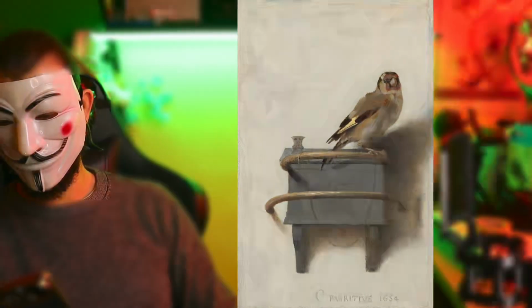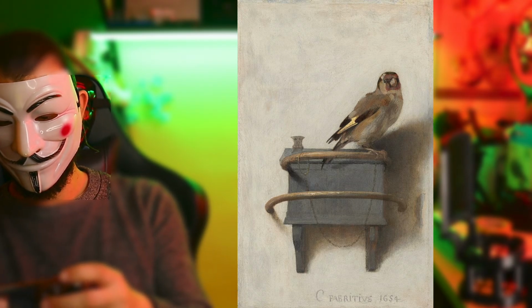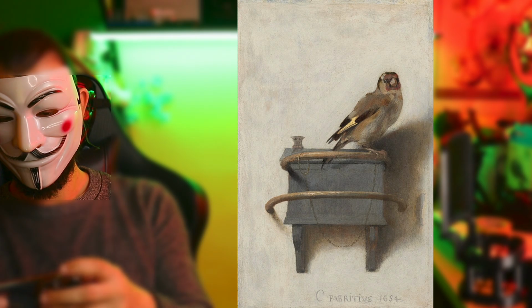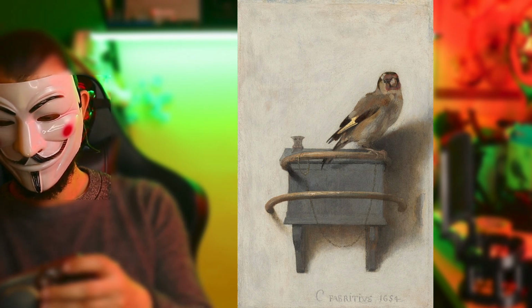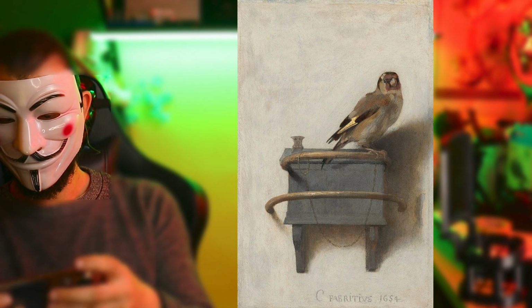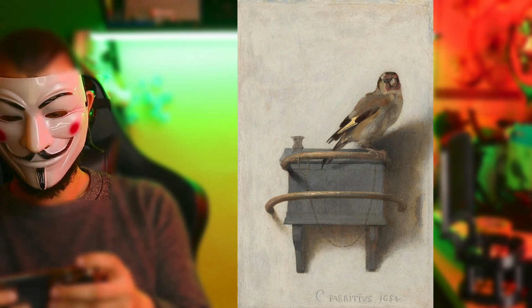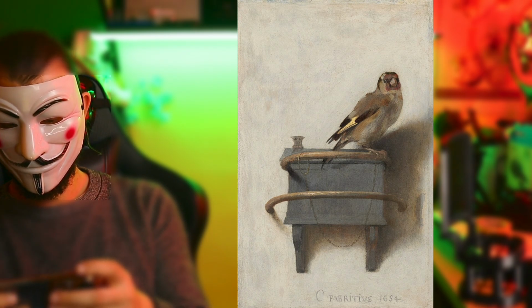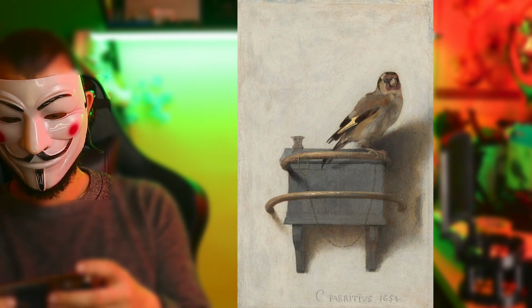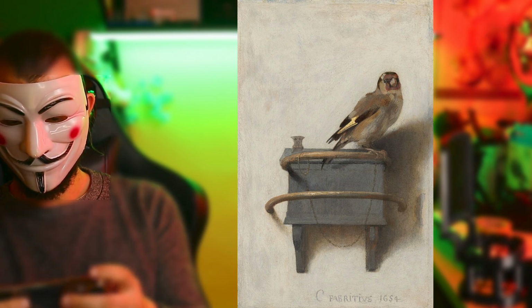The Goldfinch, Carel Fabritius. The Goldfinch was painted in the 17th century and was lost for more than 2 centuries after the artist's death, before being rediscovered in Brussels. The wooden panel on which the bird is painted is atypically thick for a small painting and indicates that it may have previously been part of a larger piece of wood, such as a door or window frame, to create an illusion of a real bird.